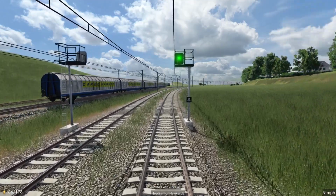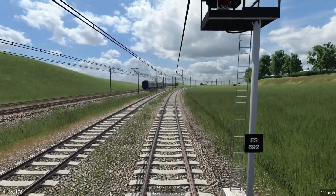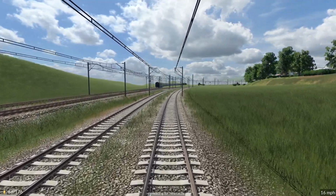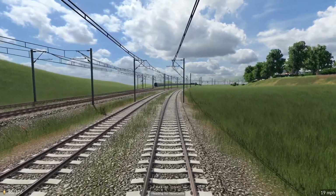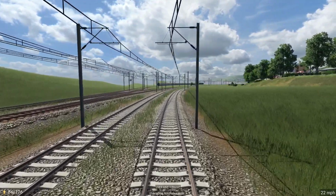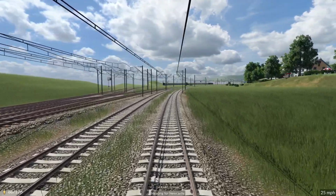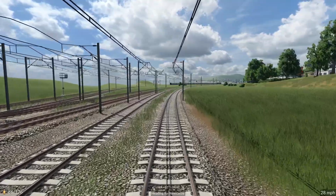Okay, so we are continuing on, going down to Newcastle. That ScotRail freight service can go on its merry way pretty much unimpeded. Nothing's going to get in its way. It's just going to continue on because it's on a separate line from us, which is good. It's something I really should have done more in this playthrough.